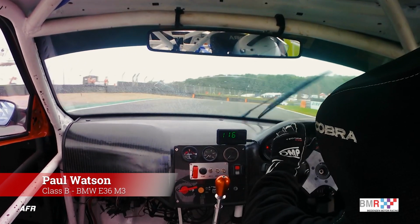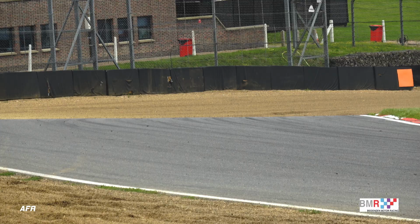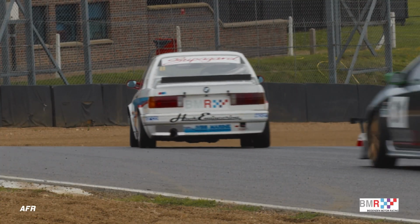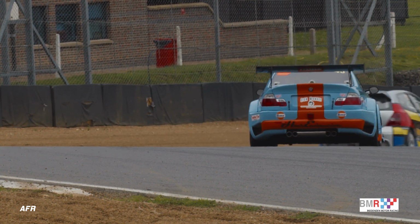Next up was Paul Watson in his BMW, which seems to excel in these slippery conditions, and he was followed by Nick Sutton in his Mitsubishi, qualifying 4th place on the grid. Next up was Warren Johnson, an impressive 5th position in his Peugeot TinTop. Andrew McKenzie was alongside him.